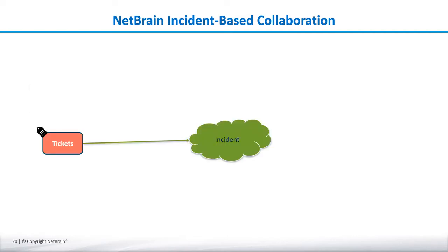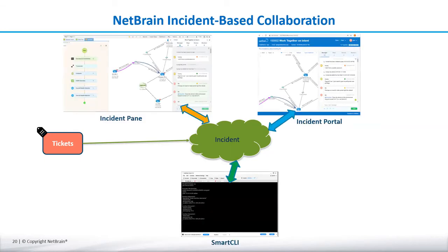And the concept really starts from, for every ticket, whether it's a change, troubleshooting, or any task in your network, you create an incident within NetBrain. And this incident has 3 facets that really support it. The first is the incident pane. And this is an augmentation of what you're already familiar with in NetBrain today, except with data, and also a messaging capability to collaborate from multiple teams together to be able to get to the root cause.